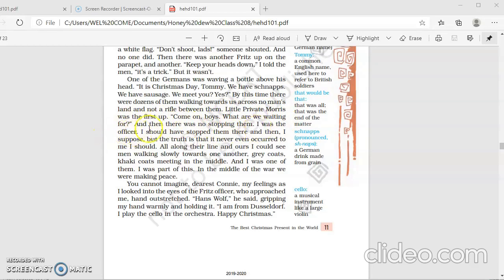I was the officer. So now the English soldiers started responding. And I also, because being an English officer, I have to also join. I should have stopped them there and then, my soldiers. I should have told them not to move, but then I did not. I suppose the truth is that it never even occurred to me I should. It did not occur to me because the German soldiers were coming towards us in a mood to celebrate Christmas and I could not stop.